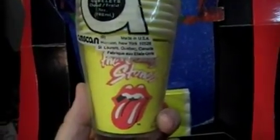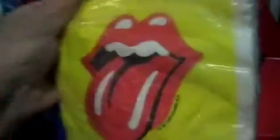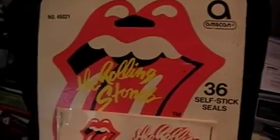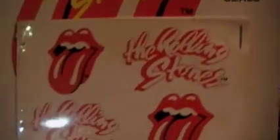And in case you get thirsty and hungry too, Rolling Stones promotional hot cups, yellow with the tongue, and this is a sealed set of matching napkins as well. Here's a Rolling Stones key ring with other pictures on the key ring. Another set of little self-stick decals.